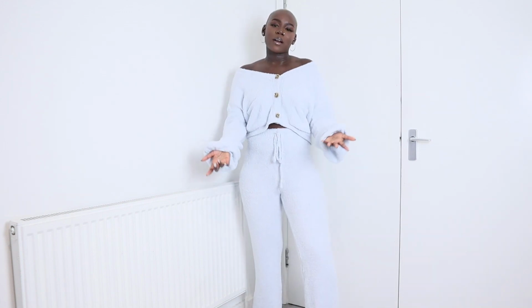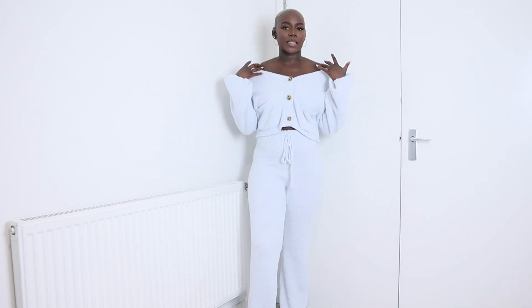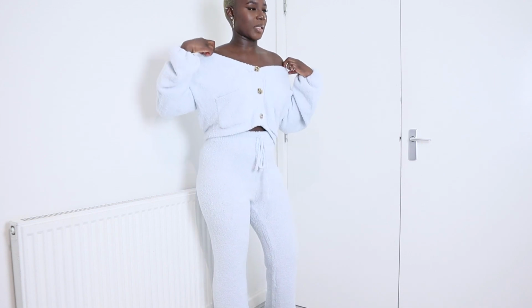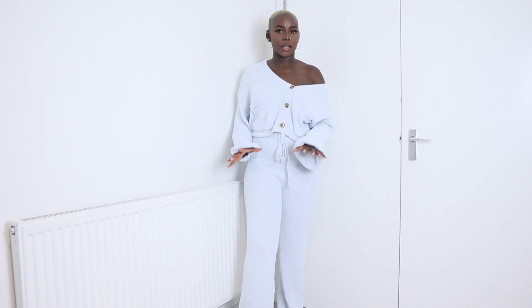But obviously, if you are cuddled up with bae or whatever the case is, this is really cute to throw on whilst you're still in the house sipping on your drinks. So I did want to add this in, and I'm a fan. The baby blue I think is really cute. It's very soft and muted, but I think it'd be nice in other colors as well, so it depends. I can't remember if they did have other colors, but you can look out for that as well.